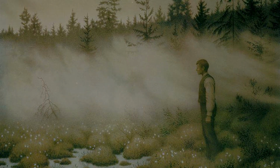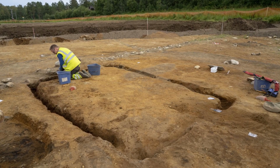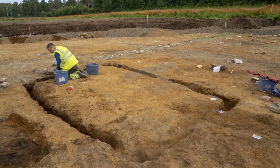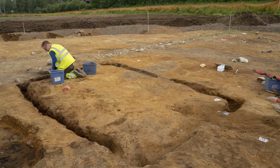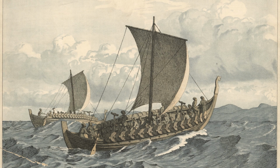People may have believed that if the deceased had their own house in the mound, there would be a greater chance that they would stay there, instead of wandering around, tormenting people. It's interesting to imagine that building a house for the deceased could help ensure that they stayed on the farm to take care of the family forever. This is in stark contrast to boat graves, which have been interpreted as giving the deceased a boat that they could use to travel to the land of the dead.